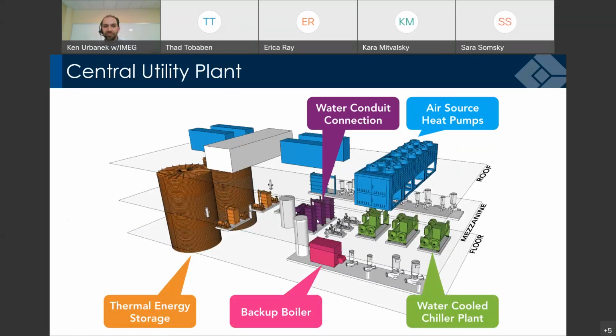As I said, we have these large heat exchangers, these purple boxes here in the middle, as our energy exchange with the conduit. But it doesn't work all the time. As I said, it's pretty cold. So in the wintertime, if we pull too much energy out of that water, we can actually end up freezing it.